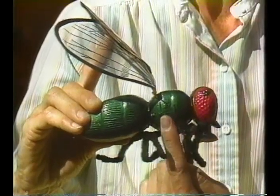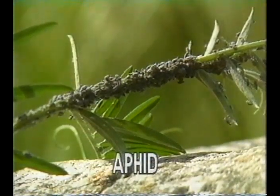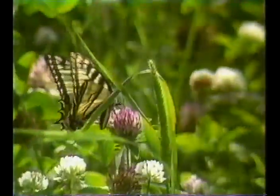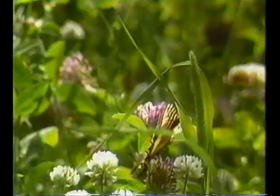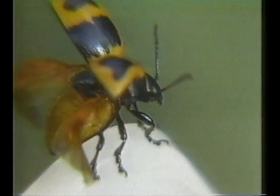What about wings? Well, some do and some don't have wings. A fly, for instance, has 1 pair of wings. The wings are attached to the thorax. Aphids and some other insects that you can probably think of don't have wings. Aphids suck the sap from the leaves and stems of plants and can do a lot of damage. Most adult insects have wings, and most adult insects can fly. A fly has only 1 pair of wings. Many insects, like this leaf beetle, have 2 pair. The second pair often covers the first pair and protects them like a shell.